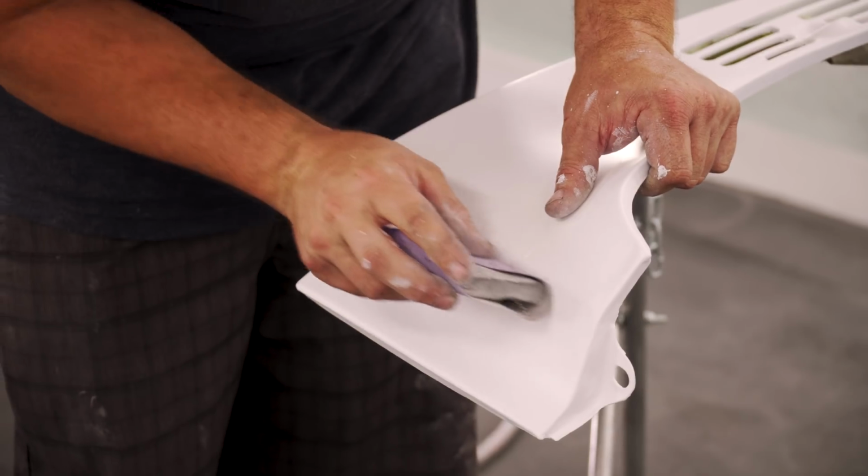Hey, it happens to every one of us. Every once in a while you catch a run. And I want to show you guys how you can fix that run and get right back into spraying your parts and get some color laid down.